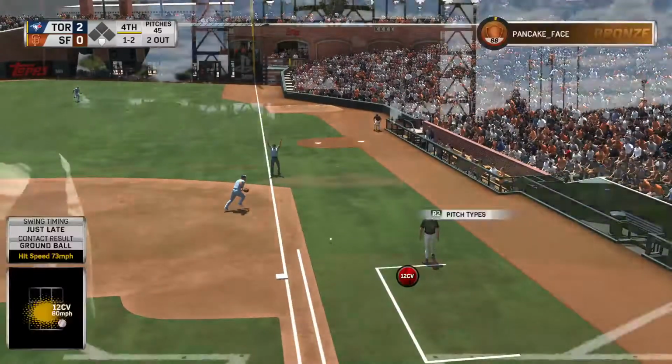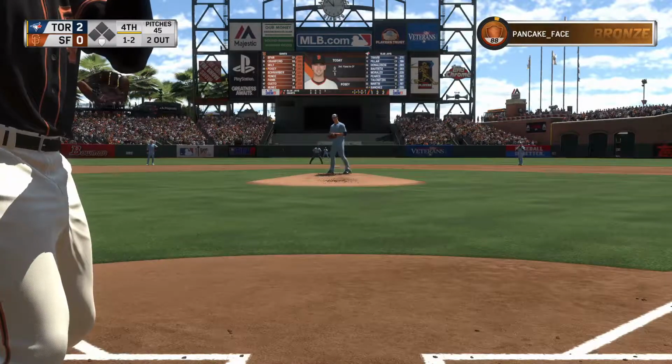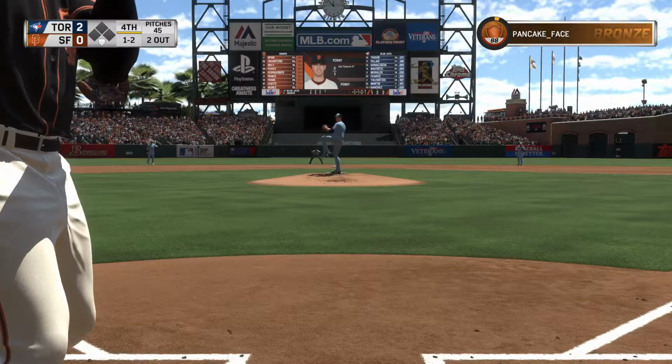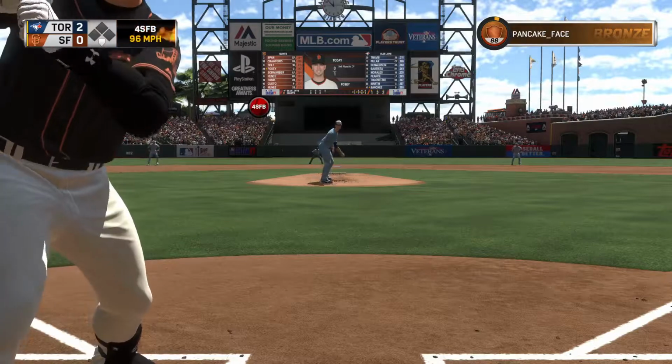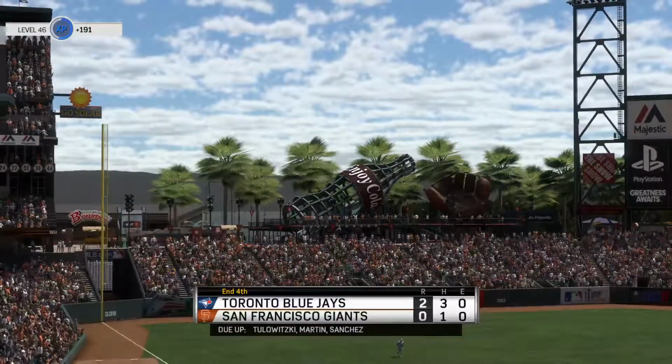Down the first base line. But this is a foul ball as the count holds steady at 1-2. Ready to deliver the 1-2. And strike 3 called as he says, "You got to be kidding me," with the side retired.